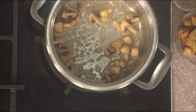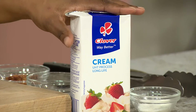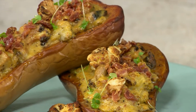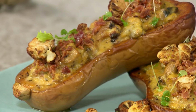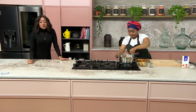Exactly. So we're going to be using our cream today, our Clover cream. And as you know, it's made with Clover milk, which is already, we know the quality tests that have been done there, so you just know it's a quality product. So we're going to start with adding those now. But before I do, I want to first fry my chili flakes as well as my oregano. And as you can see here, I've got the flesh from my butternut on the inside, and this works as our fake cheese because the stringiness of it will actually have you thinking that there's cheese in there.